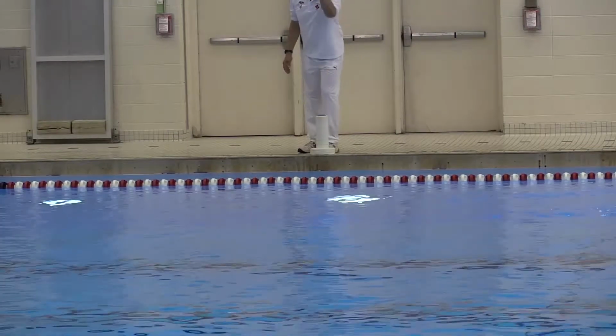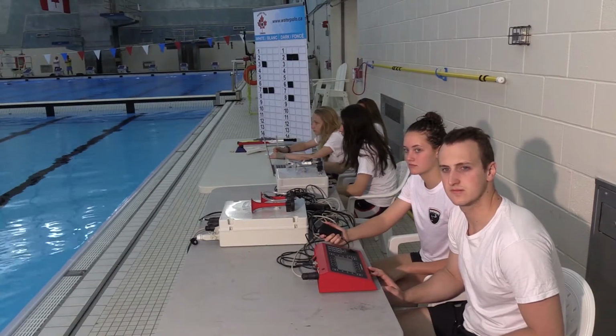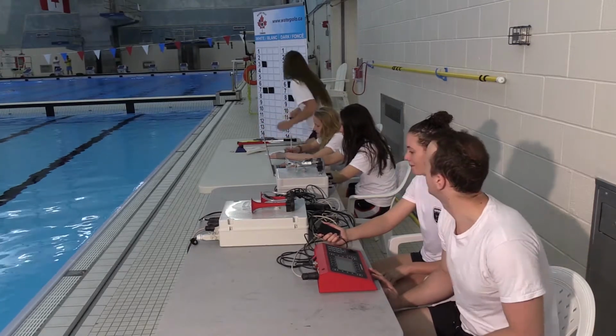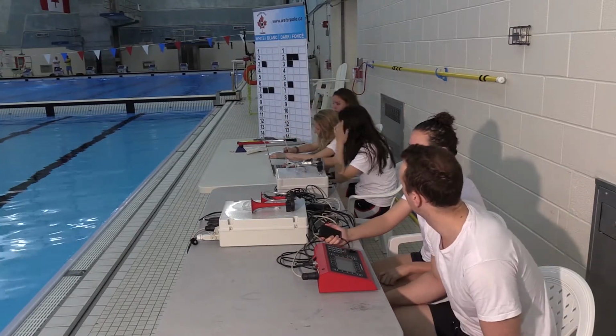The game of water polo is officiated by 2 referees who are assisted by a team of minor officials who support gameplay in a number of important ways. Minor official roles may vary slightly based on the equipment available and the host facility, but there are generally 5 responsibilities for the team of minor officials.